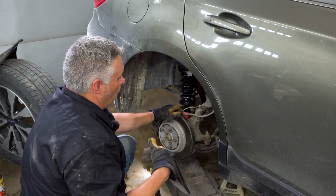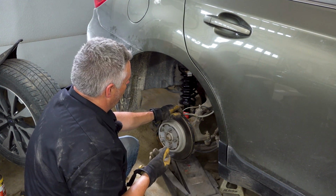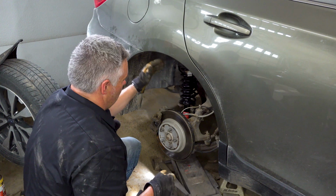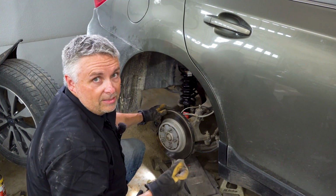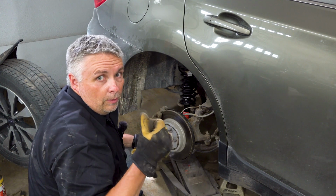Now, going over to the driver's side, I'm just going to take that out from the start and not have to deal with messing around with this, jumping on this, or finding a lovely assistant. So, find my Loctite, tighten these up, and we're good to go.